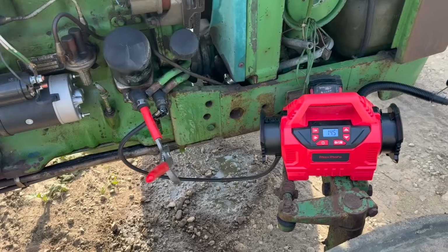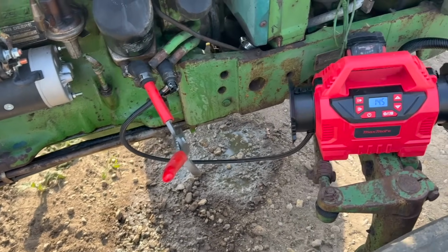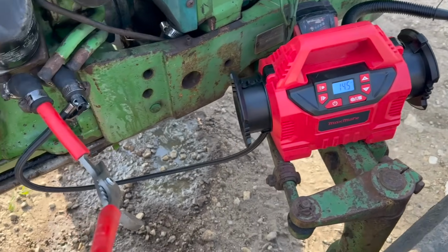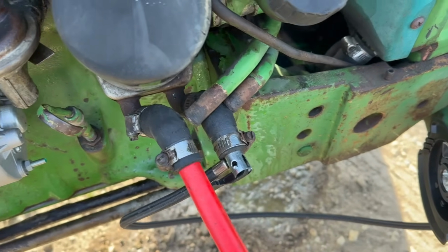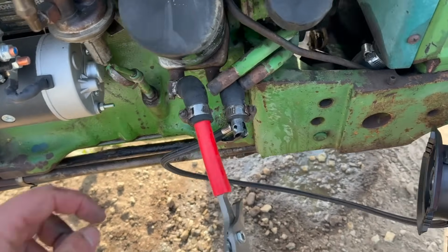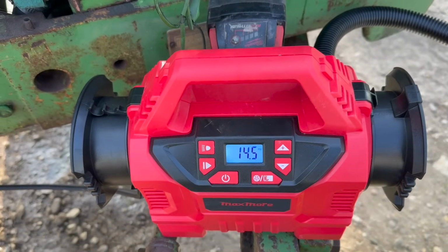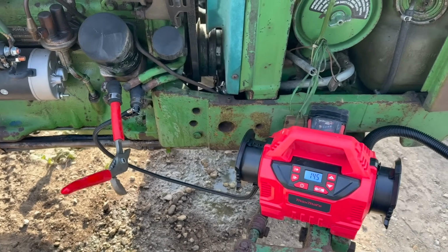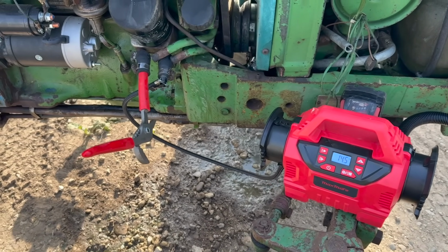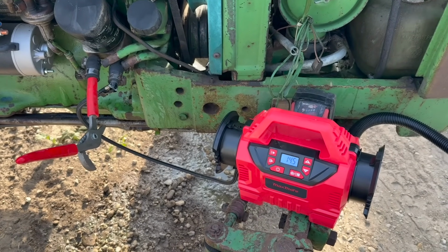Well, I gotta say, this is one of the more impressively redneck things I've done in a while. So I got my knockoff M18 inflator here, and I got that plumbed in to the oil cooler, and I just took a pair of channel locks and clamped them in here. And you know what? Like they say, it ain't stupid if it works, and well, this is working. Unfortunately, it is working. And this oil cooler appears to be holding pressure.